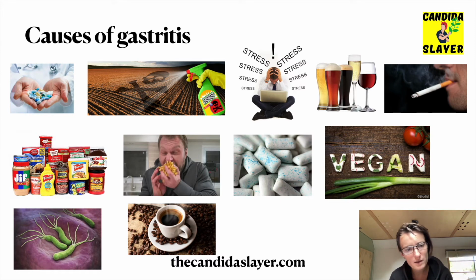H. pylori, this is the picture on the bottom left. So H. pylori, Helicobacter pylori, is considered as one of the causes of gastritis. So H. pylori is a bacteria that can be found in your stomach, and that can overgrow in your stomach, and it can drill holes in your stomach and cause ulcers. So that's the official theory about H. pylori.